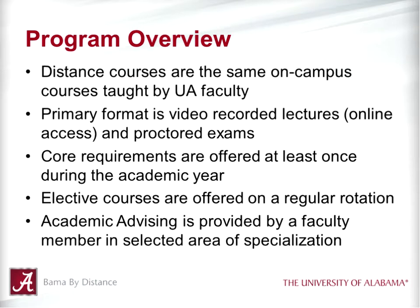At the graduate level, when you pick an area that you want to specialize in, and I'll talk about that in just a minute, we like to hook you up with a faculty member that conducts research in that area. So they can give you some advice on courses to take, things that relate to the type of work that you're doing.